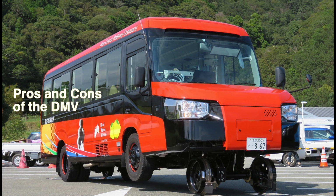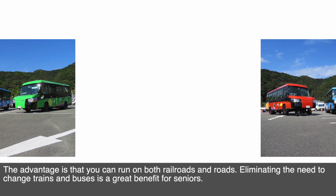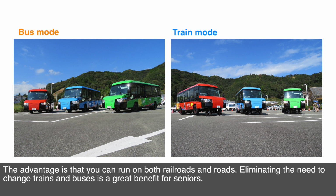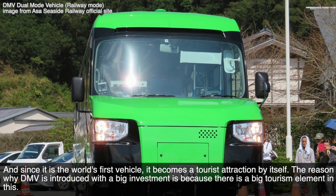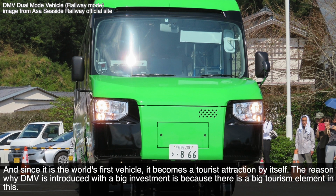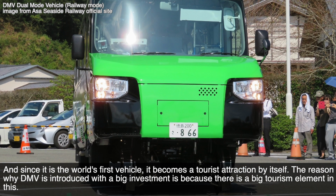Finally, I will summarize the pros and cons of DMV. The advantage is that it can run on both railroad and roads. Eliminating the need to change trains and the bus is a great benefit for seniors. In particular, Asashi Side Railway has only elevated stations, and it was troublesome to move from the station to the ground. And since it is the world's first vehicle, it becomes a tourist attraction by itself. The reason why DMV is introduced with a big investment is because there is a big tourism element in this.